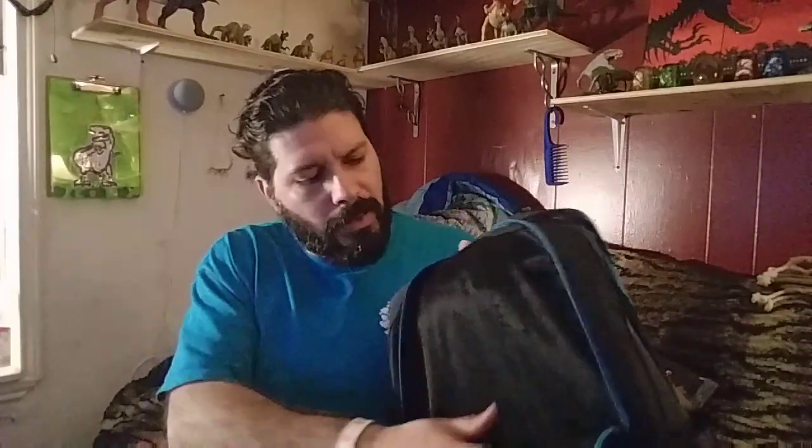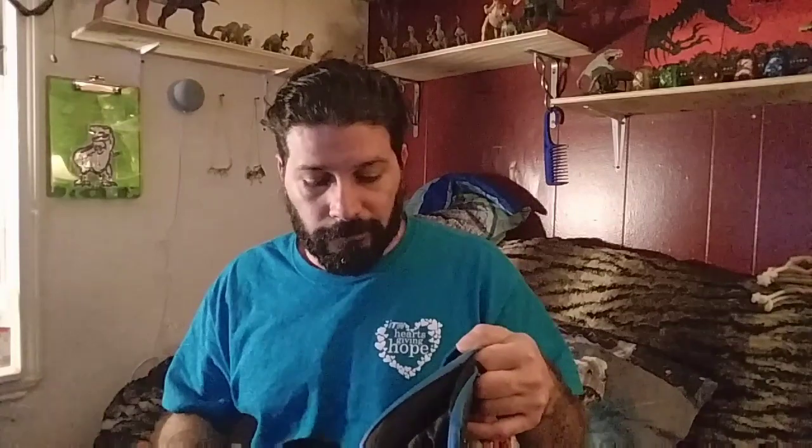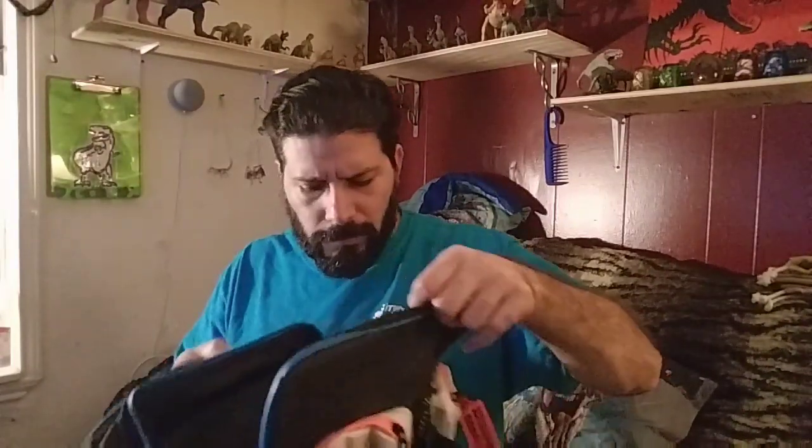Now right here, it's a lot softer, so there's a lot of suede here. Definitely suede, which is actually quite rare to have in a backpack. But this would definitely be your place to have your more gentle equipment, like maybe your phone, your laptop, any type of gentle items that need to be placed in there. So, yeah, that is pretty much it.